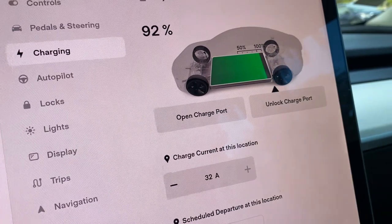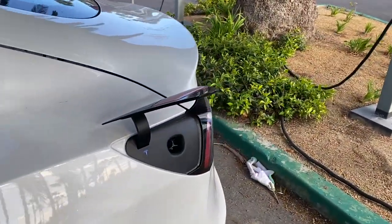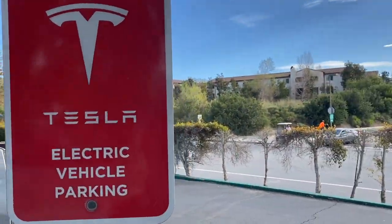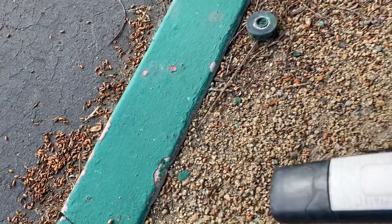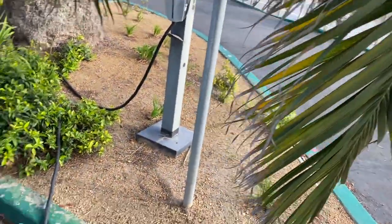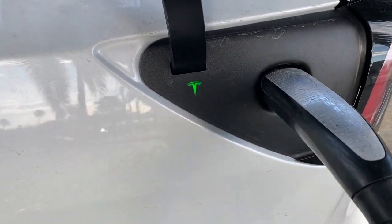So this is my first time actually doing this. I have to pop up, open the charge port. Oh, here it is. So it says open charge port. Okay, I heard it open. Press this. So here is the charge port. It's actually my first time charging myself. All right, so Tesla electric vehicle parking. We're here at Hyatt Newport Beach. There's two of them. There appears to be another car charging, so pick this up. Ow, is it a palm tree? Okay, so it looks like a gas pump, actually. There, and then I think when it's green like that, it means it's charging.